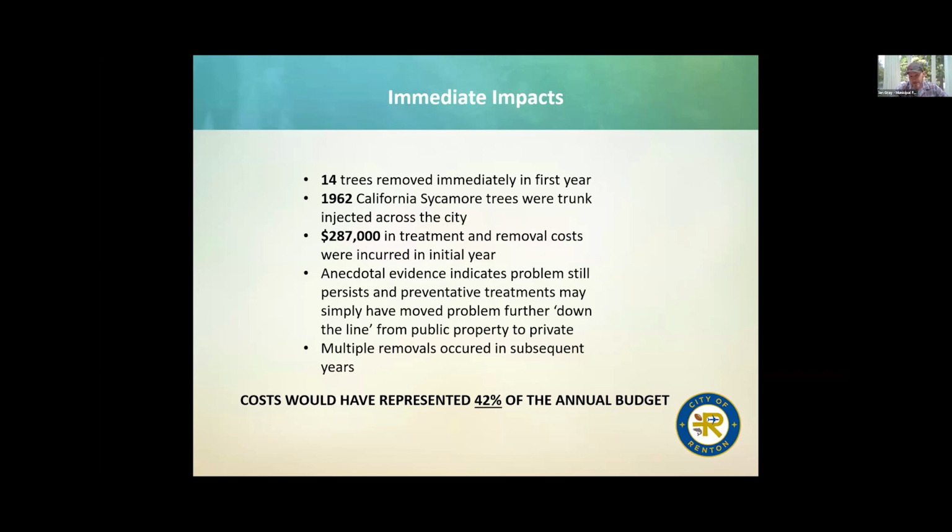So one of the big takeaways from this is cost would have represented 42% of the annual budget. In this instance, I say would because we did manage to get an emergency $250,000 injection of funds from City Council to deal with this initially. But obviously, my point here is that these sorts of impacts can be substantial just in pure costs.